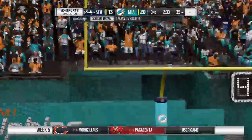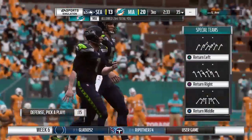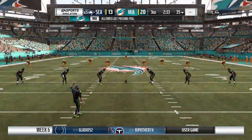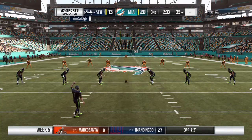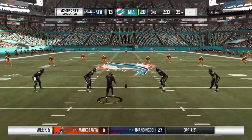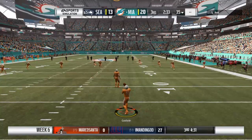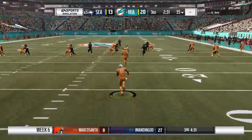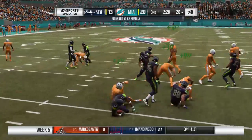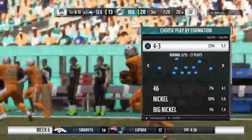Elliott good with a PAT, and that will get him one closer. Elliott now to kick this one away. This is taken at the 3. Now a hit and a loose football. So they've got the football, and they'll start right on the edge of the red zone at the 20-yard line.